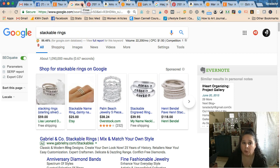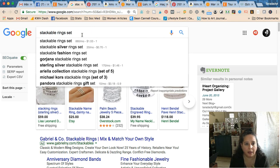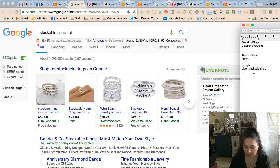Okay, so I feel like we've done the heavy lifting. Let's try set and see if anything else comes up. Sterling silver stackable ring set. Yep. Ariella, Michael Kors, fashion rings. Fashion rings to me sounds like costume jewelry, and I don't really want to go there, but it's in the searches, so maybe we'll put it down in our tags. We have lots of extra room in our tags, so we may put that in just as a little tag at the bottom.